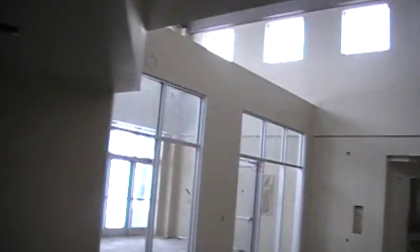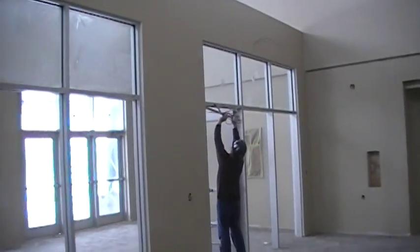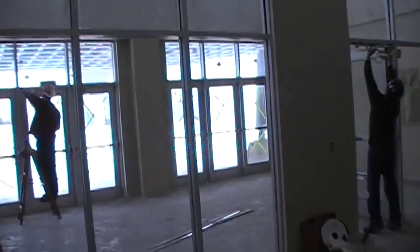Just have a peek at the main entryway. They're all painted. So, just installing the interior doors.